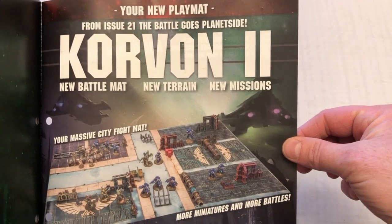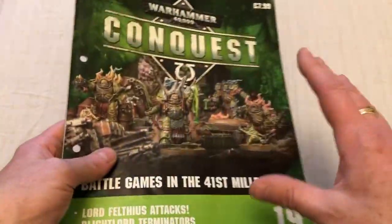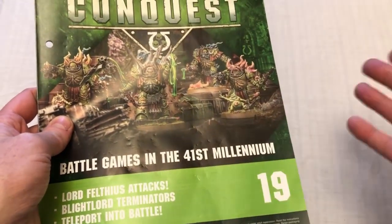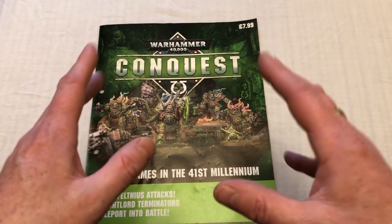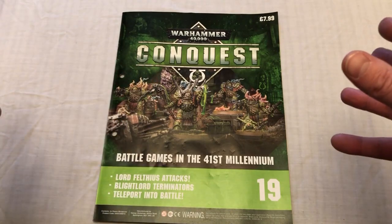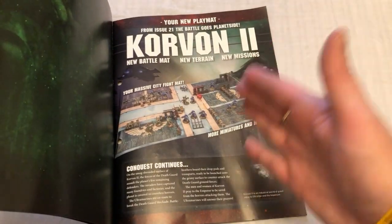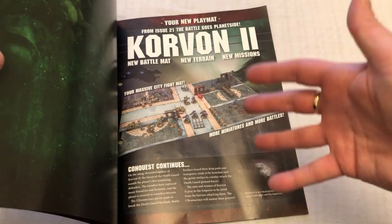And here we go, it says, from issue 21, the battle goes planet-side. Now this is really interesting. There's something that's quite interesting because the plan is 80 issues in this whole series, and obviously we're at issue 19 now. So issue 20 is the first quarter of the magazine finished, and up until now we've been learning how to play the game on a small board which represents the hangar of a spaceship, and it's taught us all of the rules. What they're obviously working towards is, at issue 21, it's kind of like phase 2. You've moved to the bigger board and you start adding more terrain and more other things.